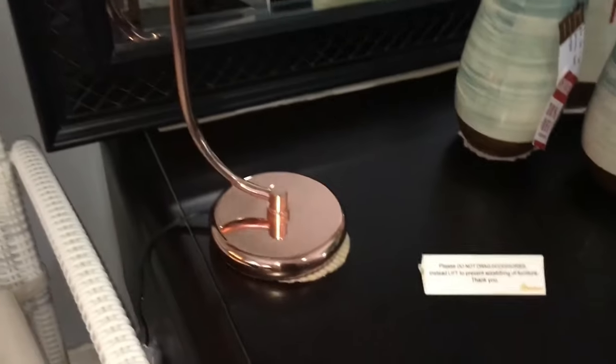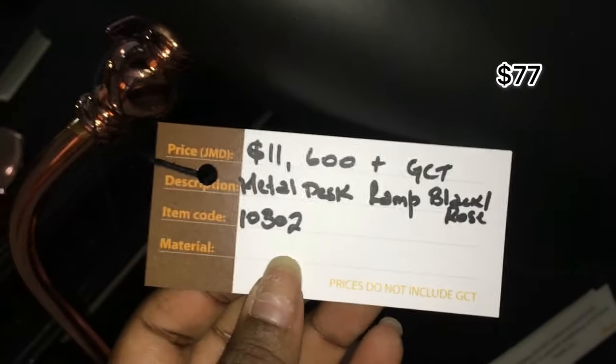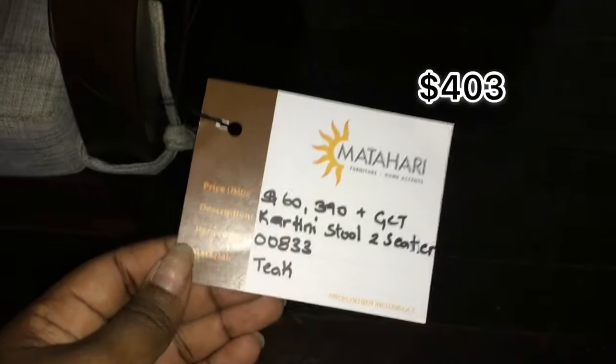And look at this nice lamp with this rose gold base. Not a fan of rose gold, but if you have rose gold elements already in your room or your space, that would be a great addition to it, right? And this is a nice bench. I also want to get a bench for my room. I'm thinking, can my room hold a bench and an accent chair? I think it can. So here's just that dining table we saw, but in a medium brown tone.